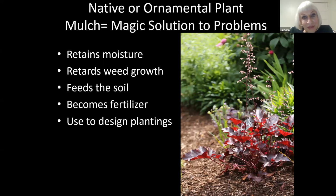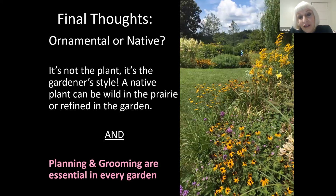there's my list. So some final thoughts. First of all, is the plant an ornamental or a native? I see that as an artificial distinction. And until we had tissue culture and grafting and GMO, all plants were native somewhere.